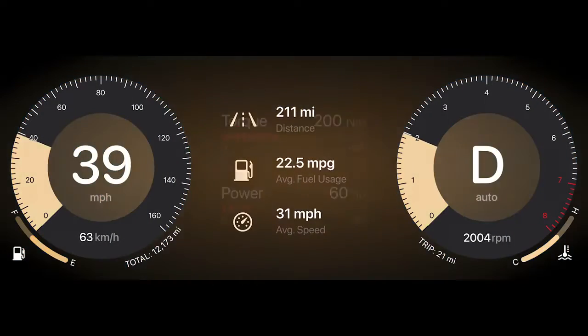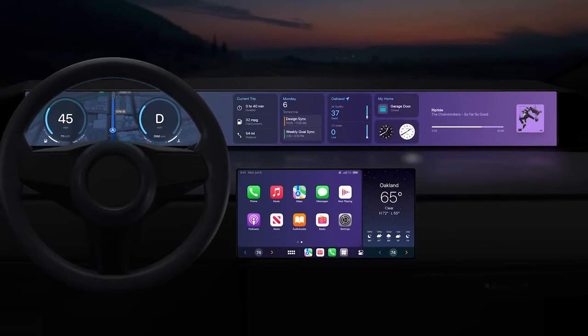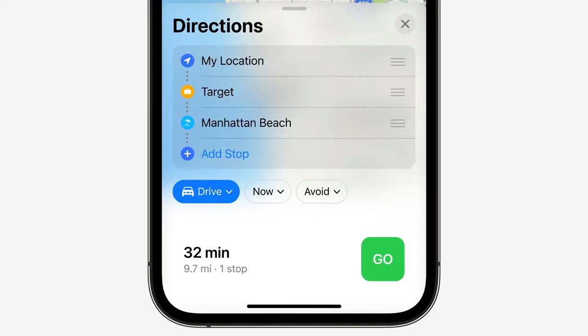We also got a sneak peek at the future of CarPlay. And arriving in Maps, at last, the ability to plan up to 15 stops.